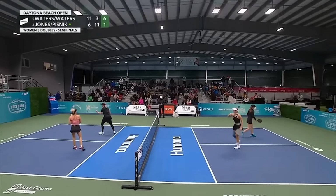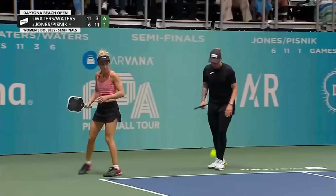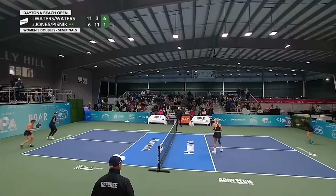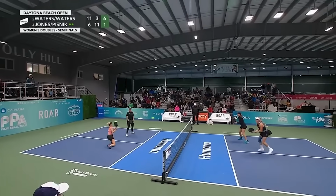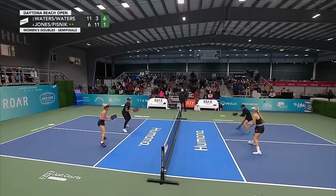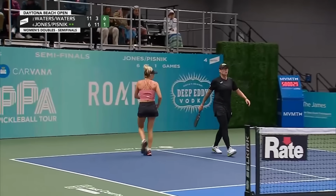Oh my, that's one you've got to cash. She's had a few of those. I like it being aggressive in the midcourt, but just got to make a play, even if it's over a foot over the net. Yes. Both Waters swung like crazy there. Okay, 2 in a row.